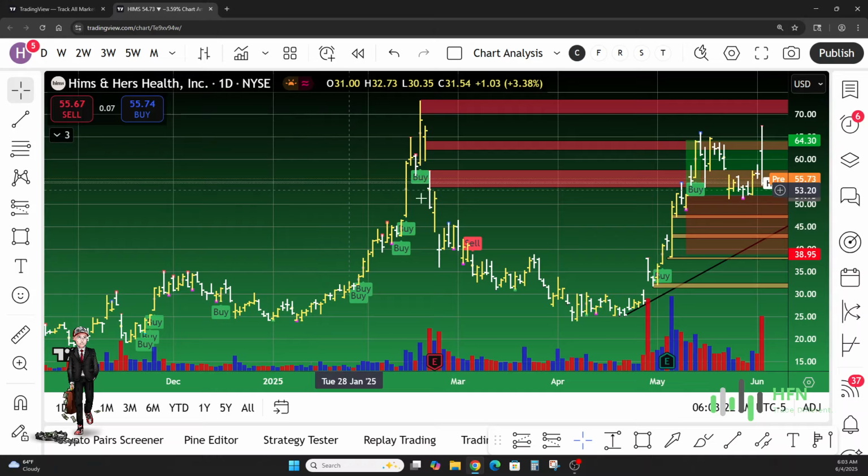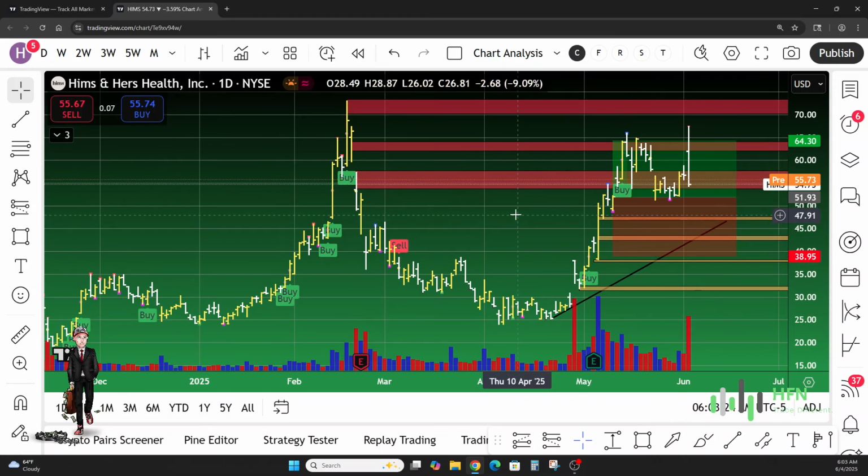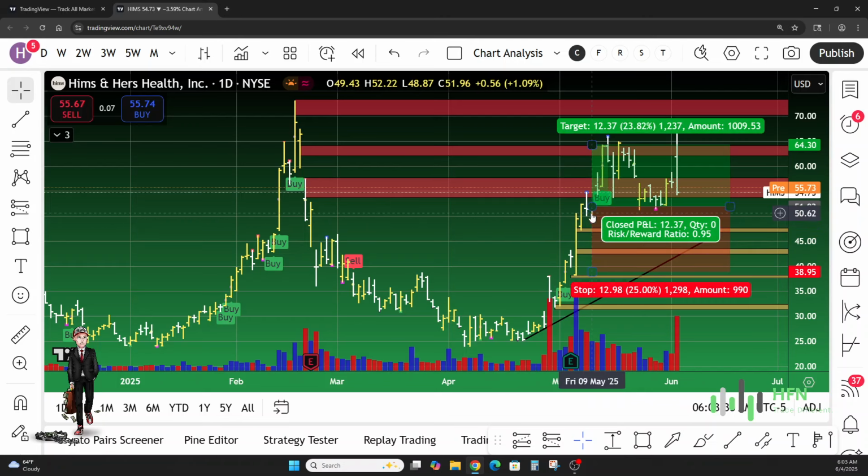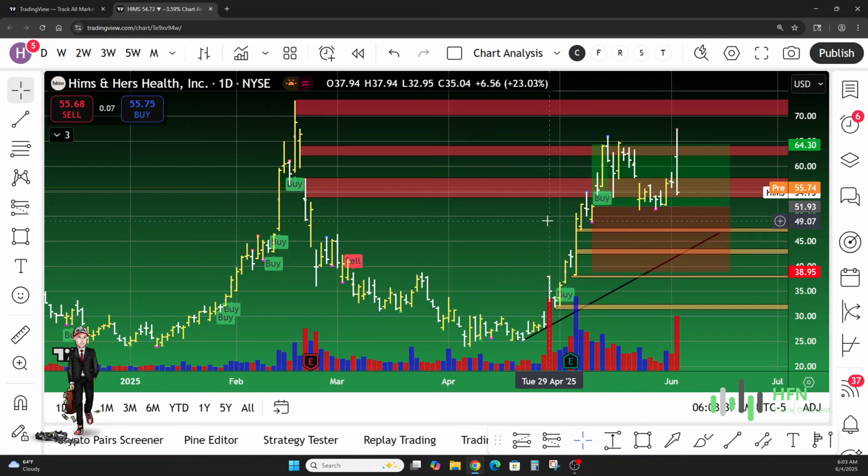Today we're going to do a price prediction stock update for HIMS and HERS. You guys can see that we do have a price prediction already plotted on our chart, and we were looking for the market at that particular moment in time, May the 9th, looking for the stock to go up. It did that, and it's not by coincidence that the market topped out at a point where we identified it was a sell pocket.